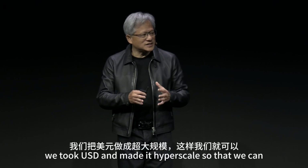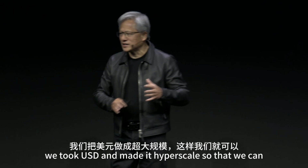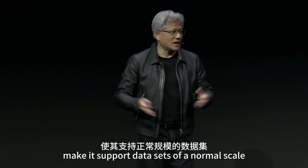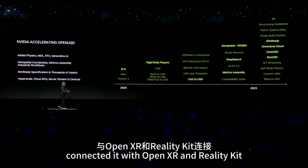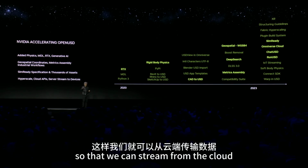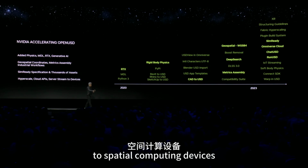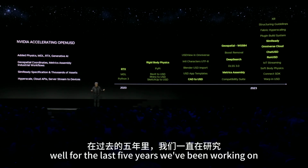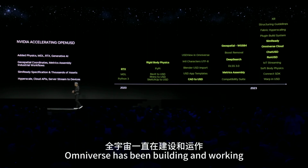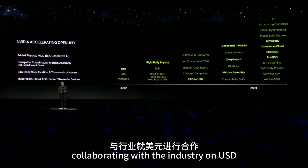And we took USD and made it hyperscale so that we can expand it and grow it, make it support data sets of enormous scale, and put it in the cloud, connected it with OpenXR and RealityKit so that we can stream from the cloud to spatial computing devices. Well, for the last 5 years, Omniverse has been building and collaborating with the industry on USD. Let's take a look at this.